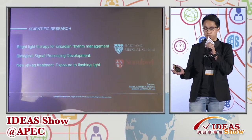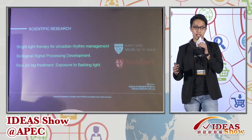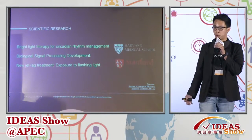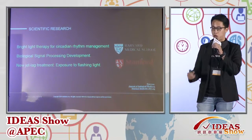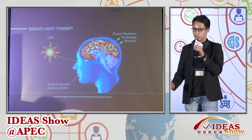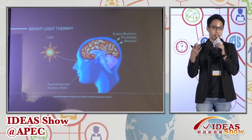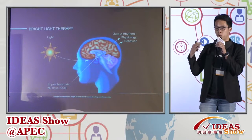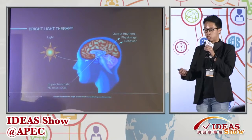Bright light therapy has been around for about 20, 30 years from Harvard. Continuous light therapy has been used for seasonal affective disorder. And then with the advent of new biosignal processing with the Fitbit, at the start of this year, Stanford released a new paper talking about how flashing lights can be used to treat jet lag. How that works is that at night, when you're sleeping, when we flash light through your closed eyelids, it actually triggers this part in your brain called the suprachiasmatic nucleus. This helps you regulate the melatonin levels in your body. And so this can help you treat circadian rhythm disorders like insomnia and jet lag.